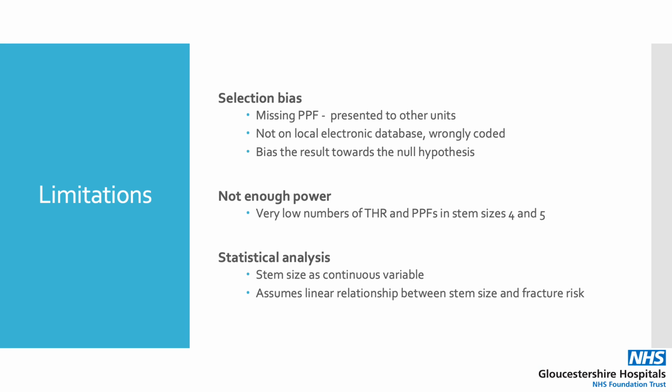The association that we've presented must be interpreted in context of the study's limitations. There is certainly an element of selection bias from missing fractures, and this would bias our result towards the null hypothesis. There are also very low numbers of hip replacements in stem size 4 and 5, and using stem size as a continuous variable perhaps oversimplifies the model and you lose some important clinical information by doing this.